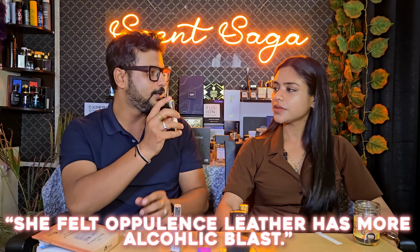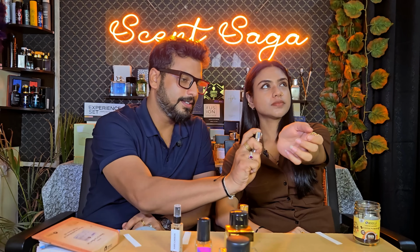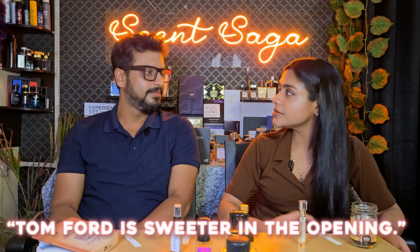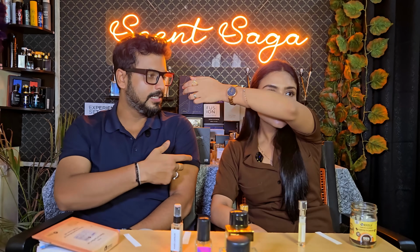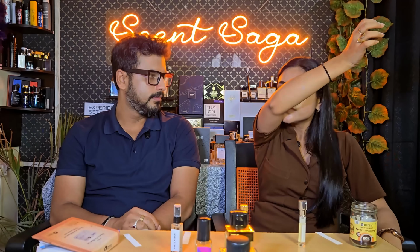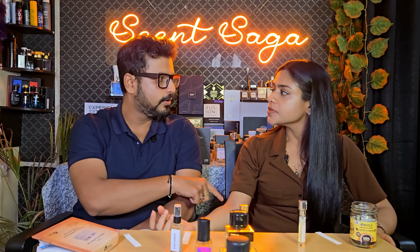Now let me spray the OG one and see if you find any difference in the opening. No alcoholic blast as such. And I think in the opening it's sweeter, rather than the leathery smell. In this case, this one is again leathery. Which one was it? Maison Alhambra's Opulence Leather. This one is leathery, and this one is sweet. So this is closer to the opening of the OG and in the dry down as well.